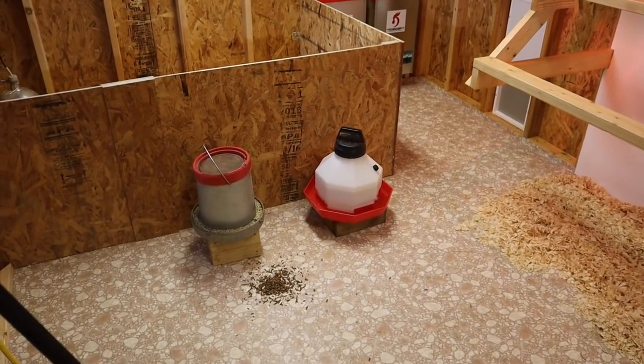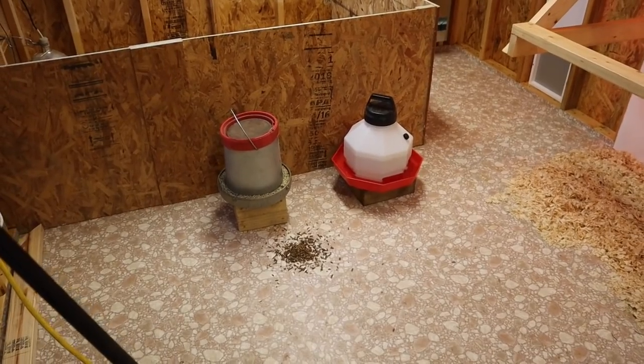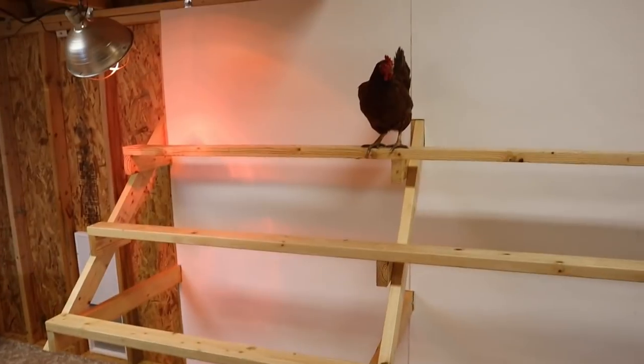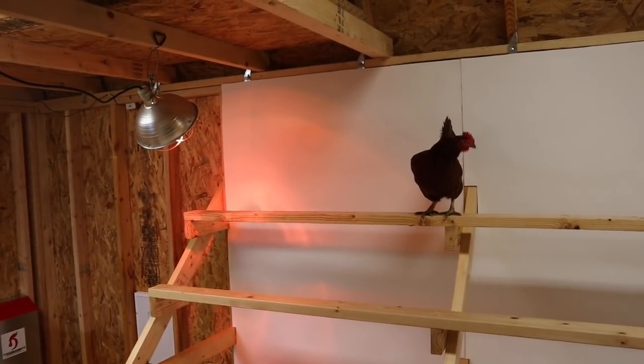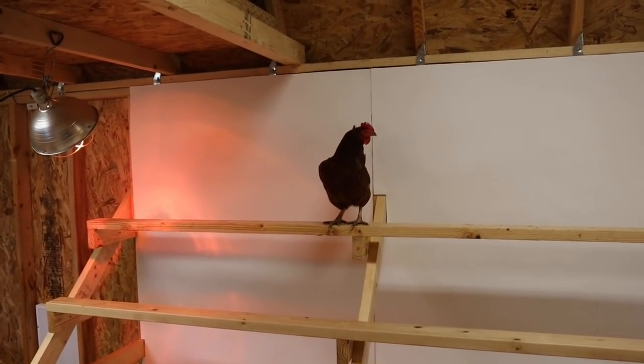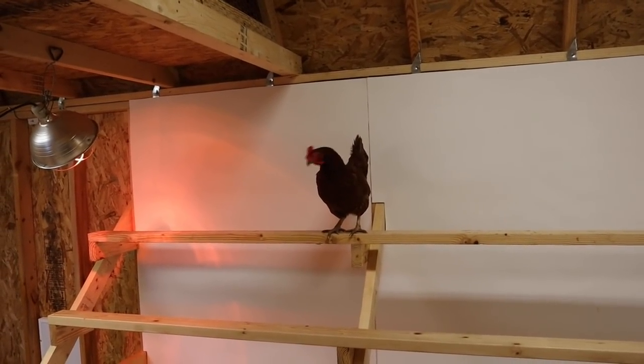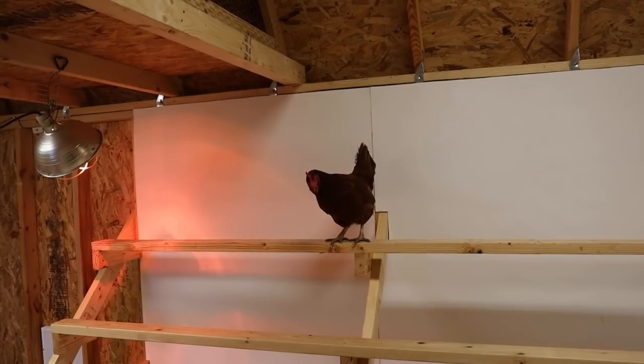Got her food, water there. I got some of those Grub Terra treats on the floor for her. So she is all set, and she's got her own little heat lamp. You are good to go, little girl. That's right. Yeah, I know.